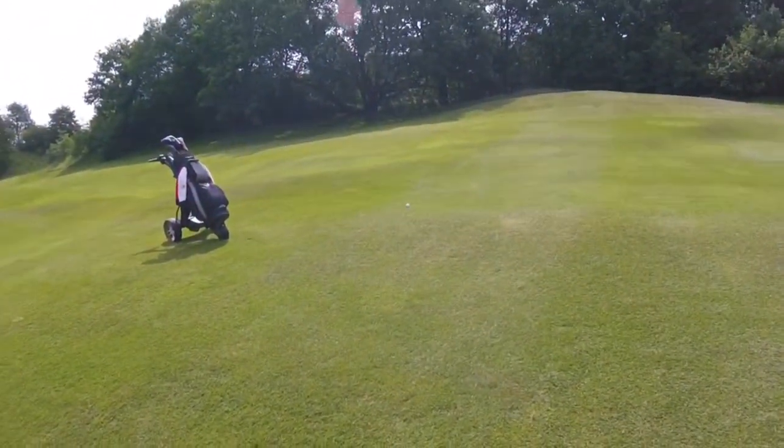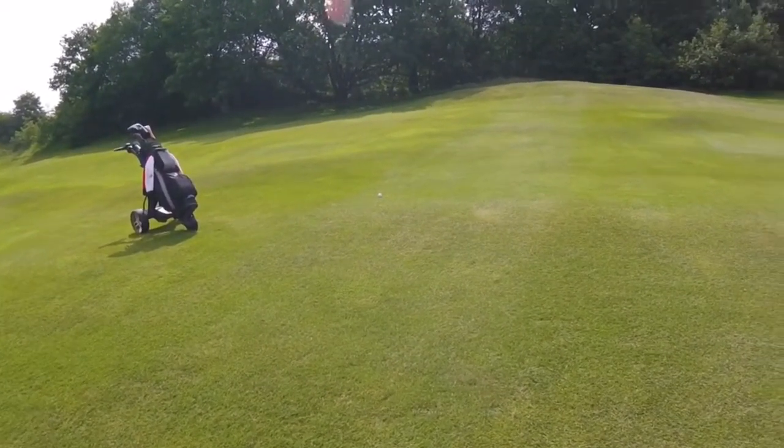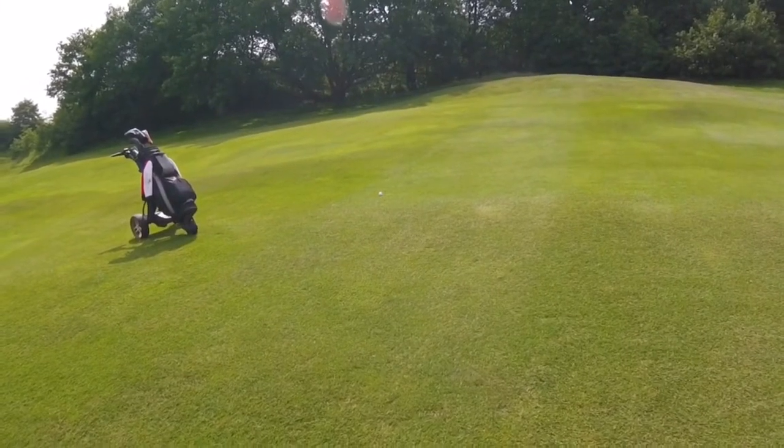So there's 100. I've pretty much given myself what I wanted. I've got 92 to the front. Flag looks like it's only on a couple of yards, but I don't want to be short, so I'm going to hit just a steady gap wedge and leave myself a putt for 4.